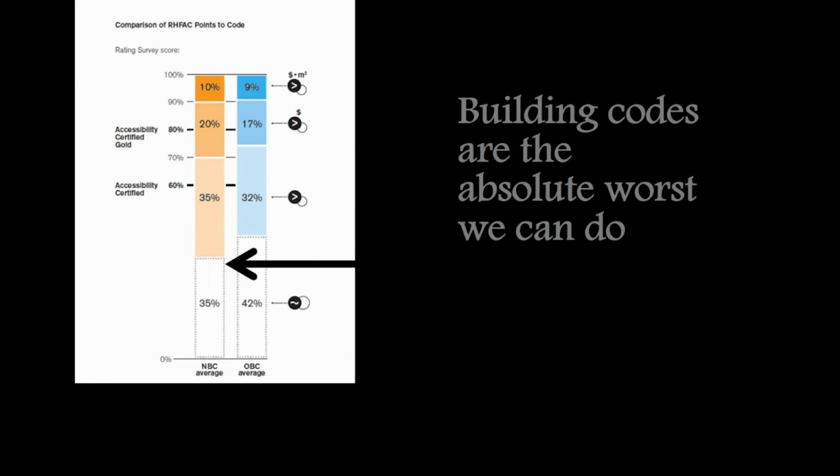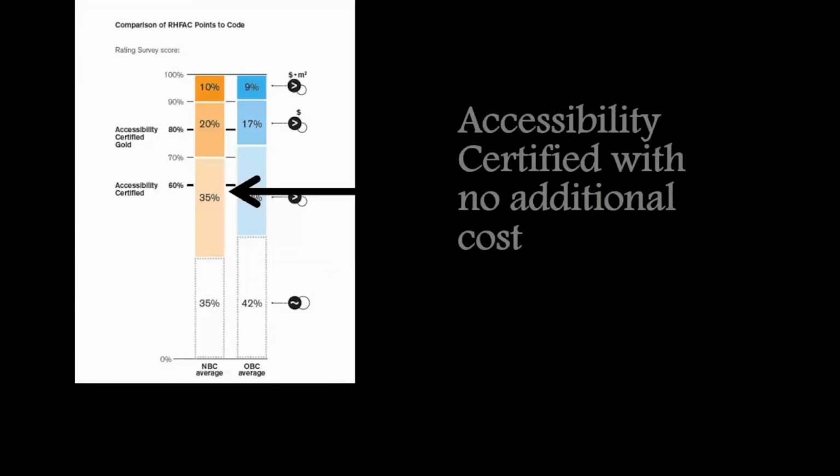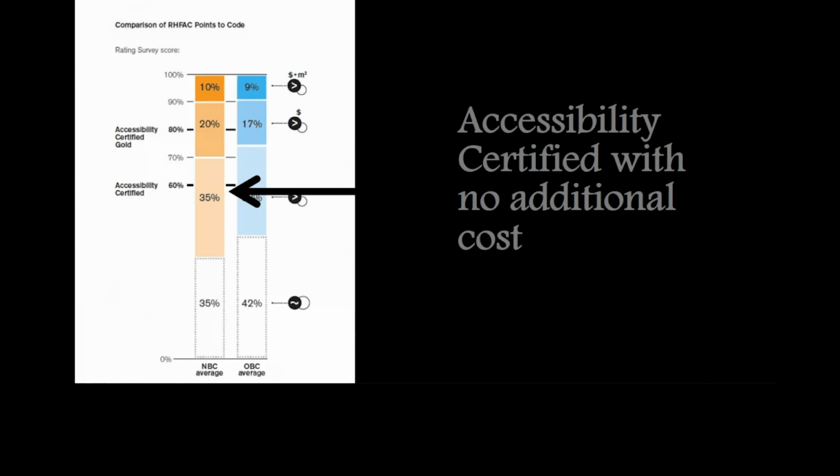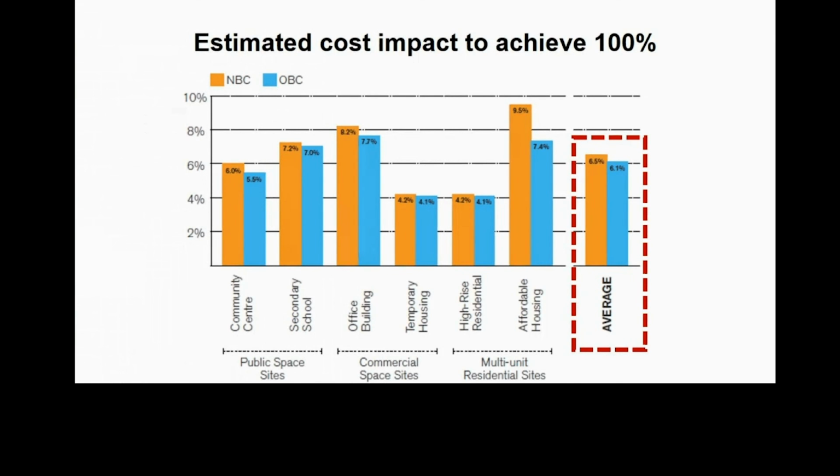So overall, we want to re-emphasize a few takeaways here. As we've said before, we believe that building codes really are the worst that we can do, and that we should strive for more. And because every project, our analysis has revealed, should be able to meet accessibility certified without any additional cost, we think that that should happen. We think that every project should be striving to be accessibility certified.